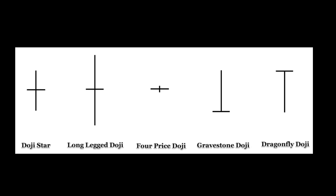Well, when the long-legged Doji comes into motion, that means that there was a lot of price action in that candle, but neither the buyers nor the sellers could decide who wanted control. So it was kind of like a swinging motion, swinging back and forth until that very close, and no one won. This also signifies indecision.